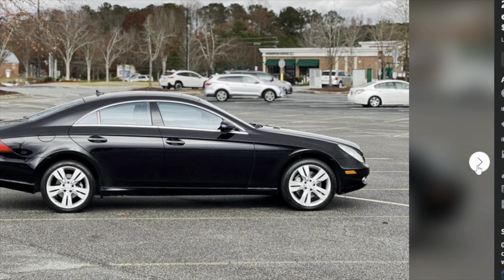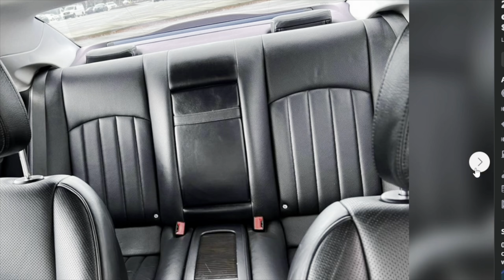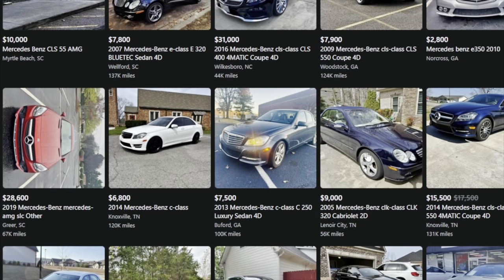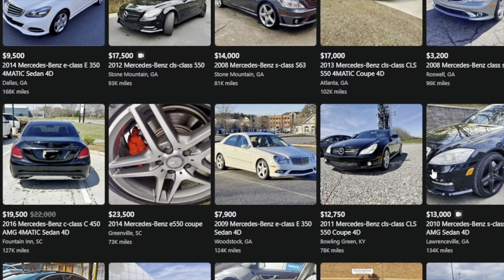124,000 miles. Some ugly wheels on there. This one looks like the suspension is high too. 7,900. It's a dealer too. Okay, okay, okay. So we're looking at about 8,000. That's the price that I'm seeing for all of them. I ain't really seen none cheaper with those miles. So I would definitely have to beat that.